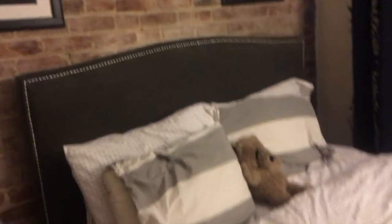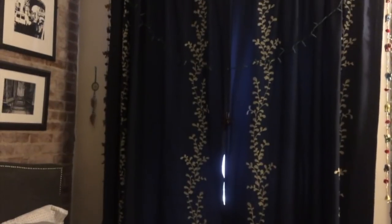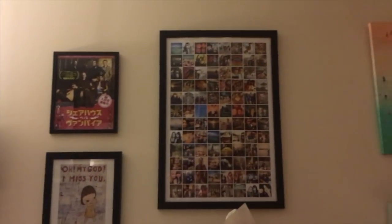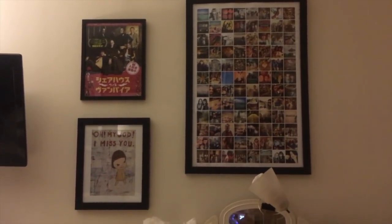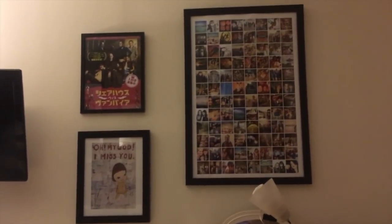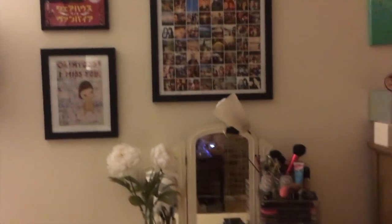Headboard's from Macy's. Duvet is really old and it's from West Elm. And then curtains are from Target. Mirror, TV. That is from Social Print Studio, the Instagram photos. And then the "Oh My God, I Miss You" I got in LA. My favorite movie of all time is What We Do in the Shadows, and that's a Japanese poster of it.